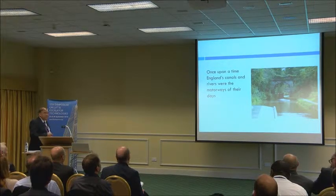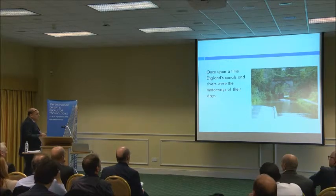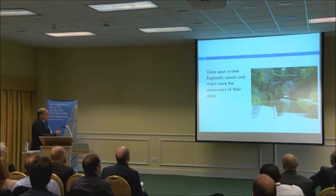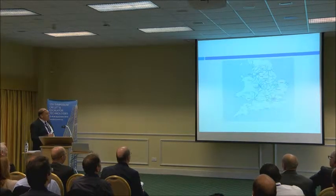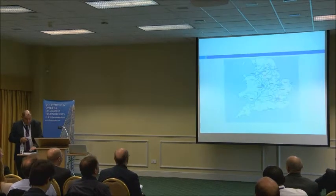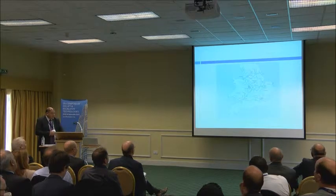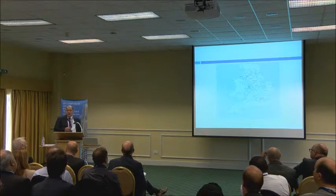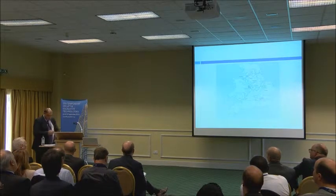England's canals and rivers were the motorway of their day, and they take some believing. This is rush hour in Congleton, believe it or not. And you can see there from a map of the waterways, most of which still exist, you could get anywhere around the UK by boat. Some famous companies popped up as well, companies like Fellows Morton and Clayton, who owned huge fleets of narrowboats, and they used to move stuff about the country.